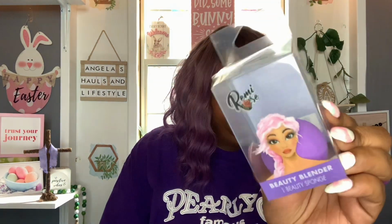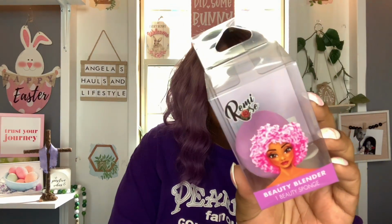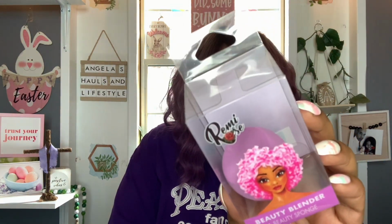So I got that purple one, and I got this light lavender or lilac color one. Love that packaging. Isn't she cute with her pink hair? That is so pretty. So I got that one. And then I also got this little teal or light blue color. Really pretty. Super, super cute. So I got those.